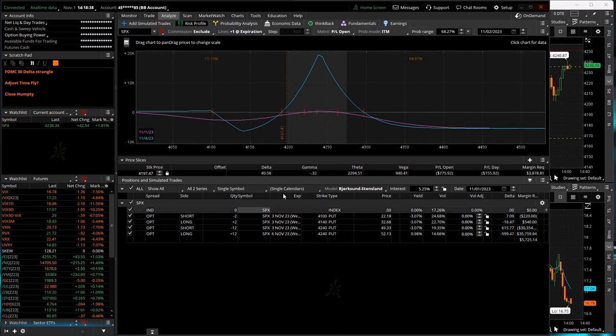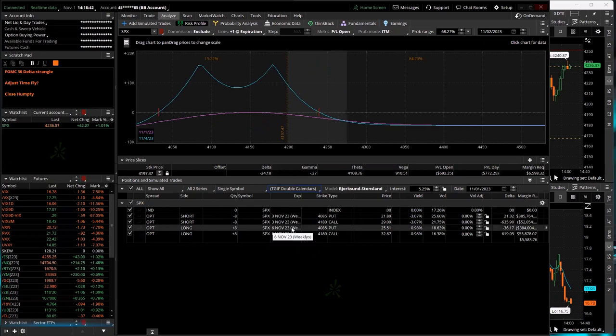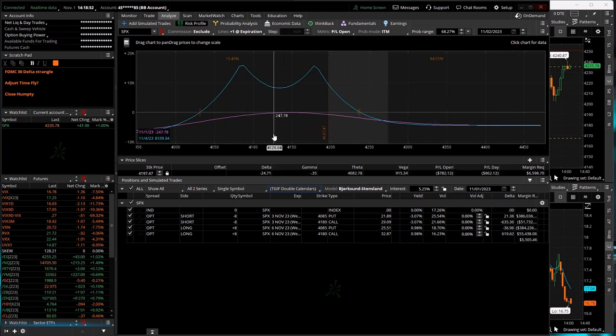That's what I'm trying to figure out. I'm not to my exit point yet, but if we gap up big, I could lose more. So it's one of those situations where you've got to make a decision.